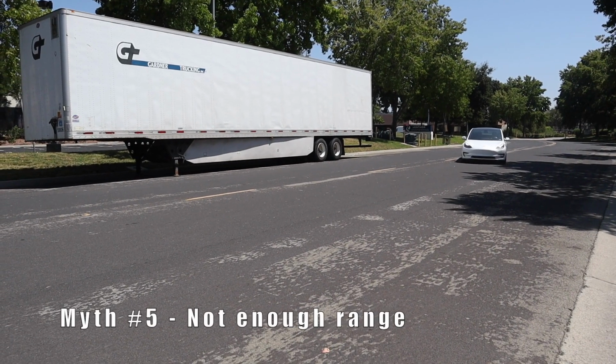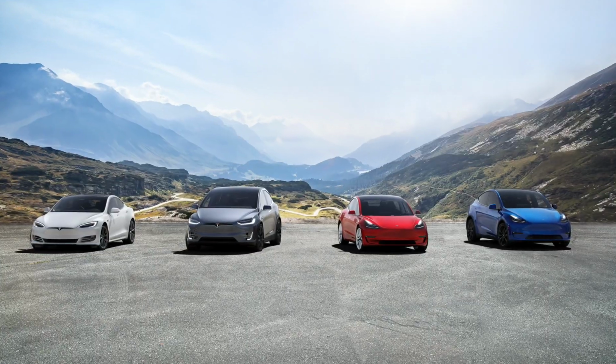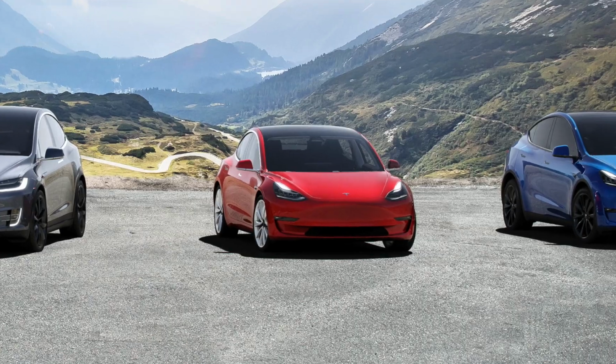The next myth is that the Model 3 does not have enough range, and this is because when people think of a Model 3, they automatically think that because of its cheaper price point, it will have less range compared to the other vehicles in the lineup. Except, this is not true.